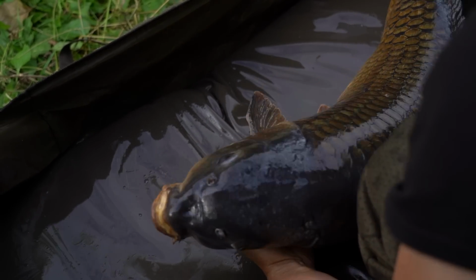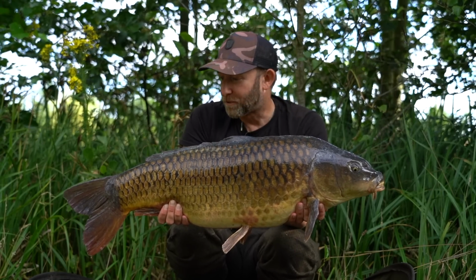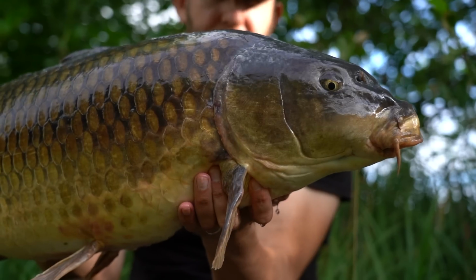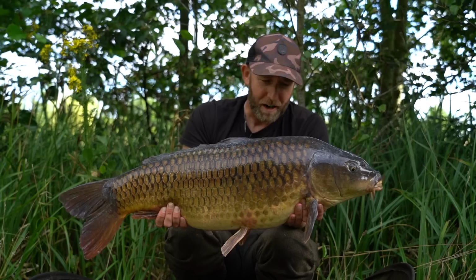Well, what a way to end this session. It's been a great 48 hours here at Poolbridge Farm Q Lake. 5 fish hooked, 5 fish landed, and the biggest fish of the session, right at the death, £24.12. I'm absolutely made up with that. It's a cracking looking fish as well.